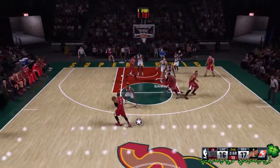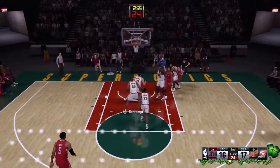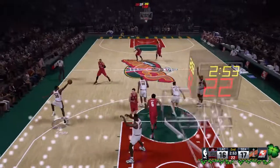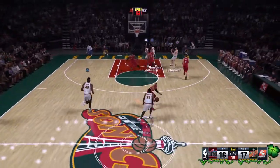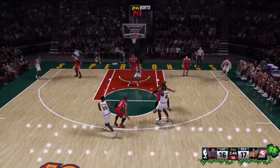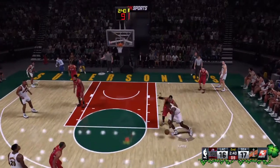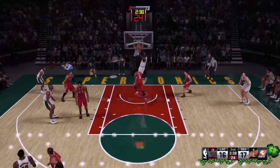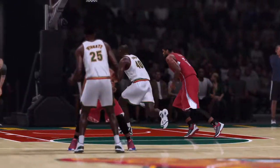Pierce kicks to Paul. Pierce wide open. He fires. A rebound by Kemp. I didn't see that miss coming. I mean, he's usually been money from that range. Wingate passes to Kemp. And the dunk to finish it off. A beauty. Went for the two-hander on that slam.